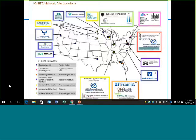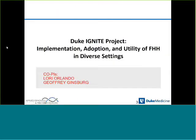So there are 6 projects that are listed here. So Duke, Mount Sinai, University of Florida, Vanderbilt University, University of Maryland, and Indiana University. 3 of those were pharmacogenomics projects, and then ours was family history. Mount Sinai was a disease diagnosis, risk assessment using APOL1 for hypertension, and then the Maryland study was a disease diagnosis around the MODY gene. So our project was implementation, adoption, and utility of family health history in diverse settings. And Jeff and I are co-PIs on that project.